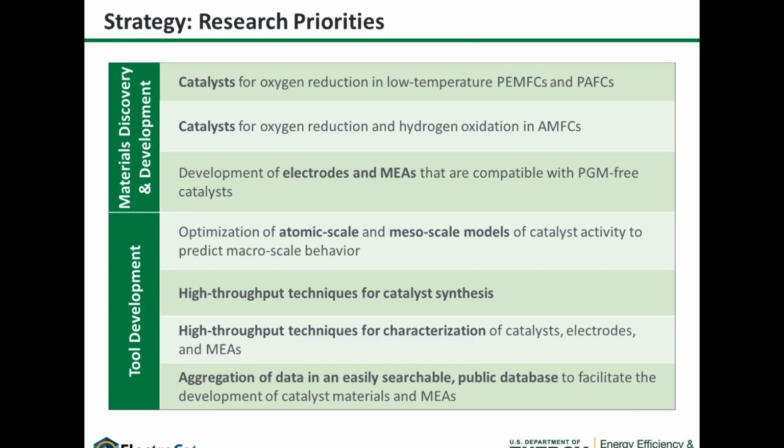So taking a step back and looking at the strategy for ElectroCat, there's two major components here. One is concerned with materials discovery and development, and the other one with tool development. So one of the objectives of the EMN Consortia is to be able to streamline tools and capabilities that are abundant in our national lab network and to be able to make those available to stakeholders in the research community.